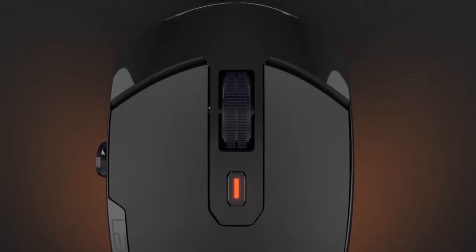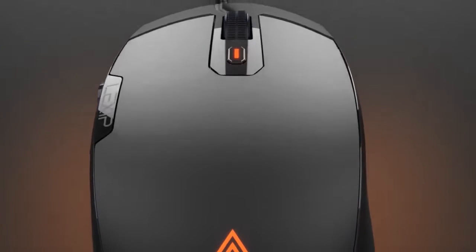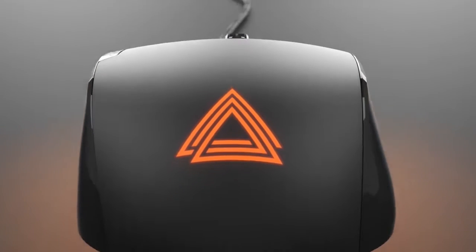Finally, a gaming mouse that puts full control in the palm of your hand. Lexip is a mouse specifically designed for gamers of all levels. So whether you play in professional gaming tournaments or you're just a weekend gamer, Lexip is designed to be a versatile mouse for gamers everywhere.